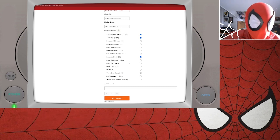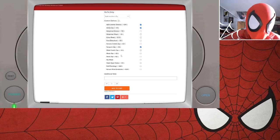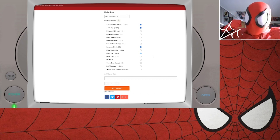Never do cross zipper, it does not look good. So I'm going to go mask zip, because if you don't do this, you will have to put it all on as one piece, which can look good. That's kind of up to you. I know Tobey Maguire's suit in the original trilogy was like that. It was just one solid piece with the face shell already in it, and he had to pull it over.